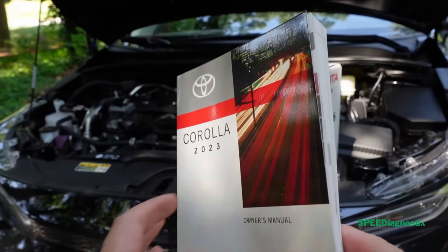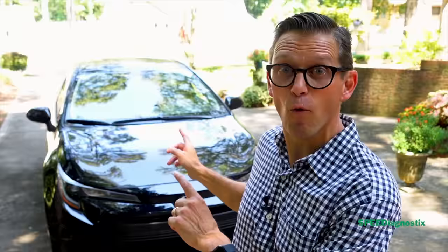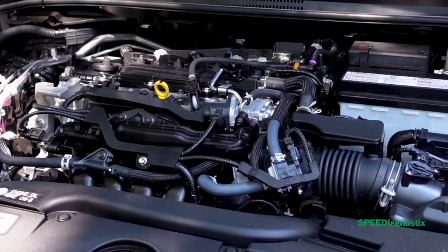The owner's manual says go 10,000 miles on their first oil change. Well, I happen to know the reason why it says that, and it's not because that's what's actually best for the engine. We're not going to go 10,000 miles on that first oil interval.